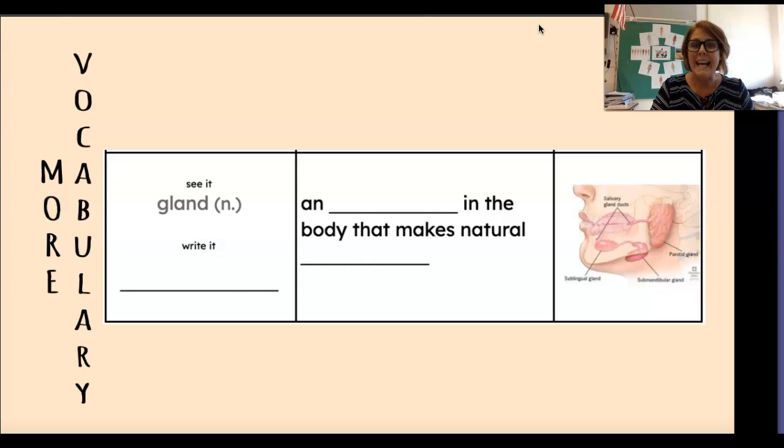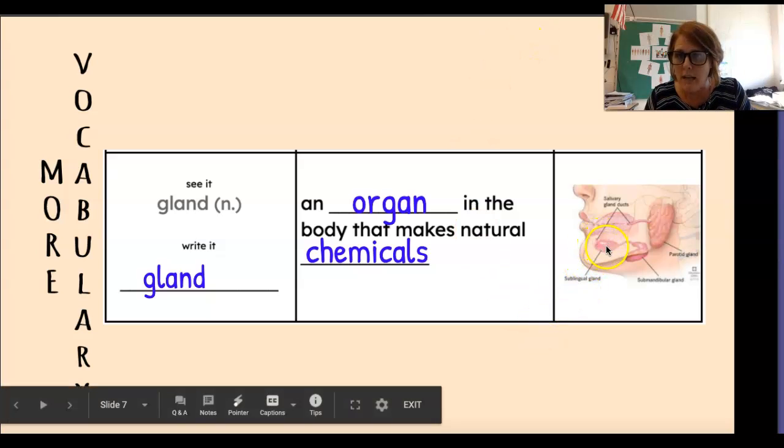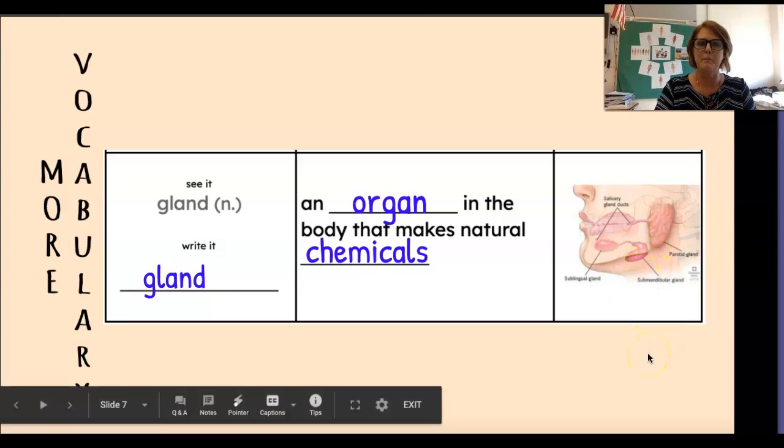Next we have gland. This is a noun. Say it with me. Gland. It's an organ in the body that makes natural chemicals. So we have lots of glands all over our body. There's a gland. Here's a gland. Almost look like little pouches.